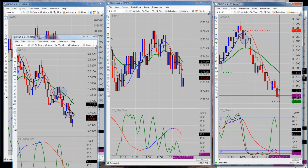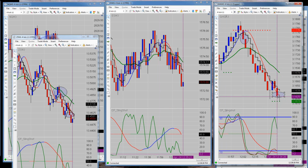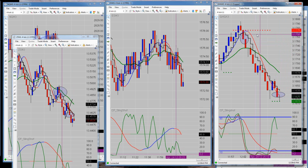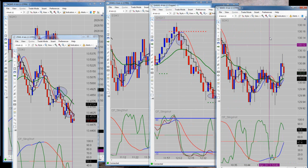On the short side right now, as a matter of fact, on the copper, it's got a shorting opportunity right now. Okay, right there at 316 and a quarter on the copper. 316 and a quarter is a shorting opportunity. I'm actually trying to put that trade on right now. Okay, and I just filled on it. All right, so that was the copper.